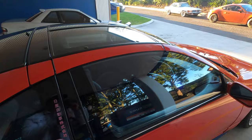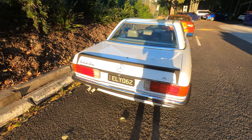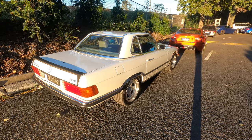And look at this, absolutely gorgeous Mercedes. Absolutely love this car. Looks stunning. I don't even know what it is. It's an SL class, right? Yeah, 500 SL. Looks gorgeous. I've always loved myself an SL class. Like, I'm not a Mercedes fan at all, but an SL class, I will definitely not complain about.